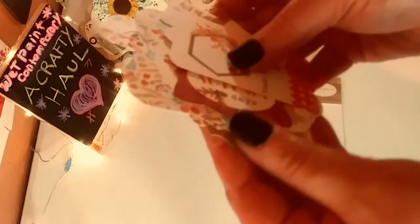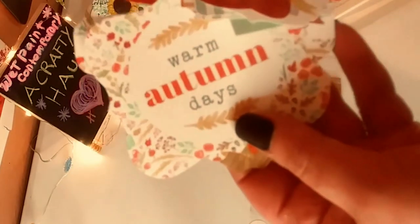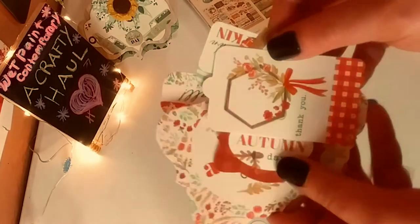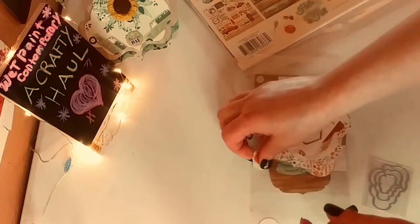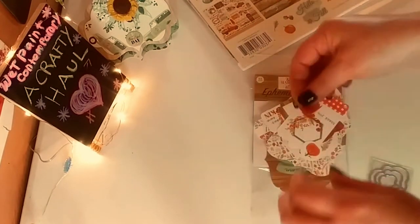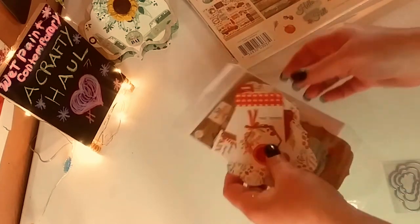Welcome Autumn Days. Warm autumn days, very, very pretty. That pretty green and orange, very, very cute. I am happy with that and this cute little pumpkin. So let's move that out of the way. I love that.